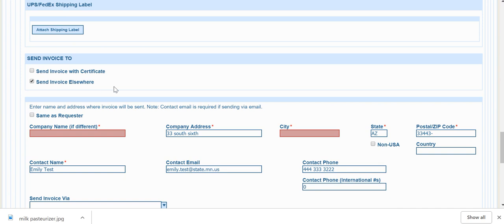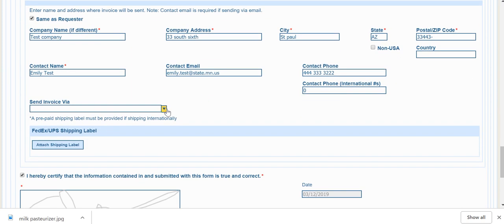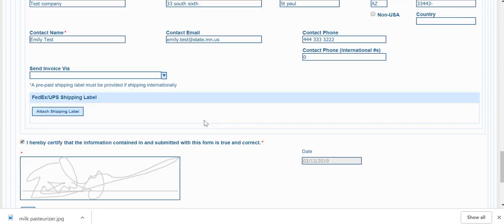This invoice section tells us where we should send the certificate to if you would like it sent directly with the certificate. Sometimes people send the certificates directly to the customers, so they don't want the invoice getting sent in the wrong place. Feel free to have that sent to you. So you would click send invoice elsewhere and then same as requester. Or if you have multiple labels you need to send us to make sure those parts get in the right places, feel free to send us an additional label there.